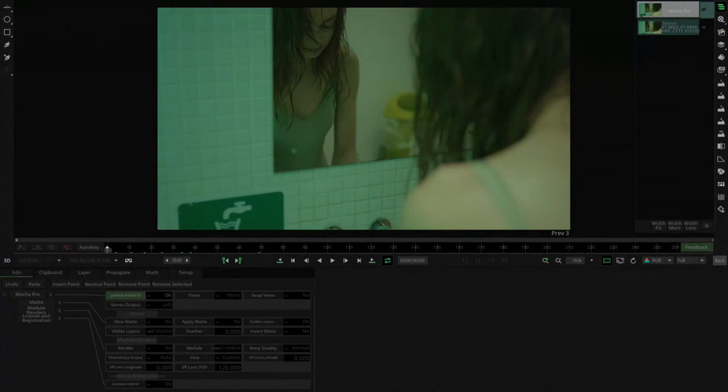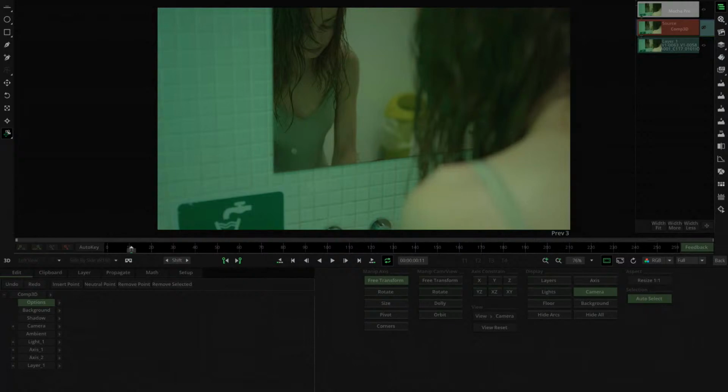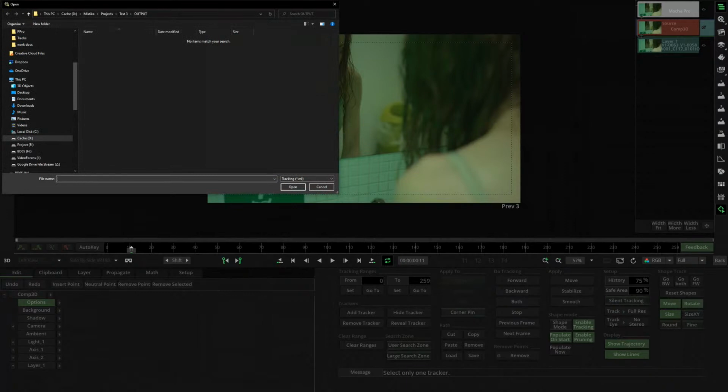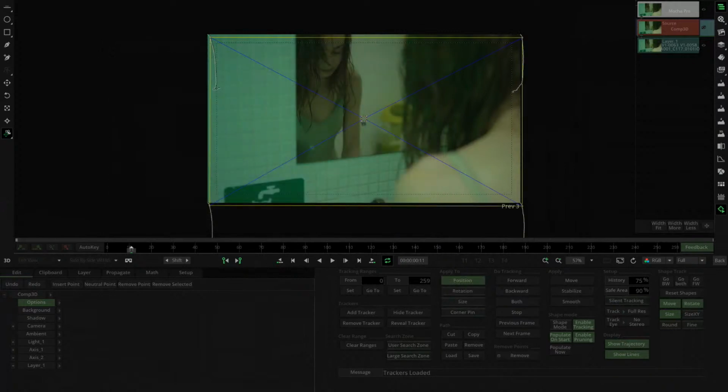And then if we come into something that uses the tracker, I'll come in and we'll do a comp 3D just on this one. I'll show you that one there. And if I come into the trackers here, I can actually load in trackers. I've already got one in there. Let's just delete that. So I can load in that tracker from my project, or from the Mocha export. So that's this one here.